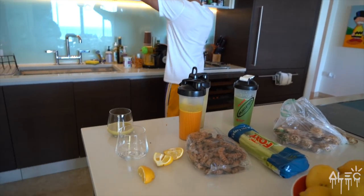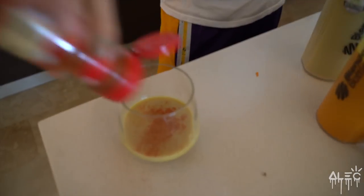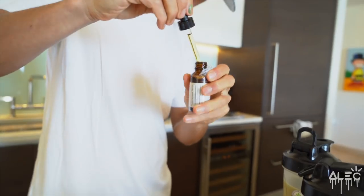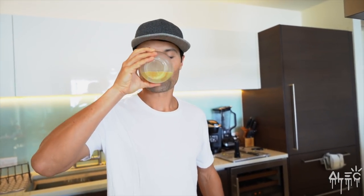To activate the ginger, use a little red pepper. Oregano oil. Here's the first shot. It's strong, trust me. Oof, I can already taste it.